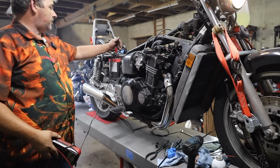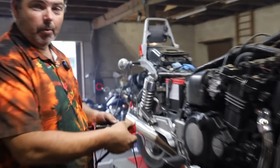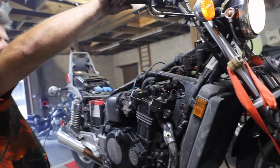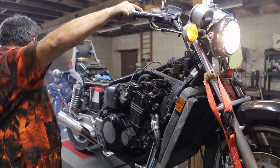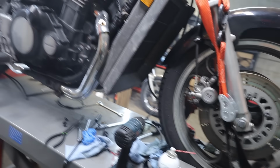Probably a good idea to make sure that it's actually putting juice back into the battery. We bought this thing as a non-runner and there wasn't any way to protect it for it at the time. Just needed a little TLC. It's getting hot. It's cooking oil off the bottom of the motor.